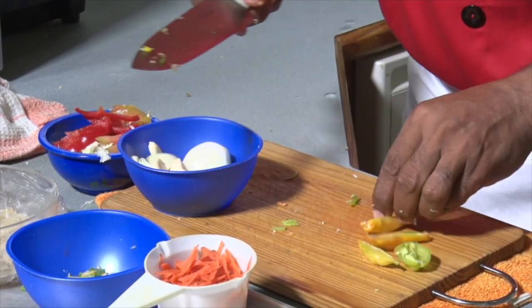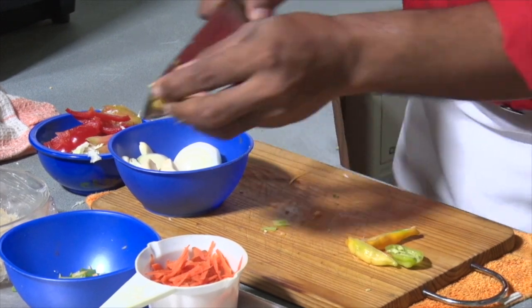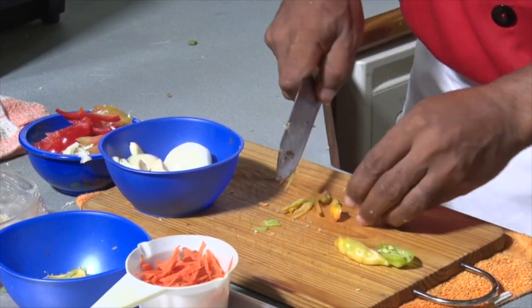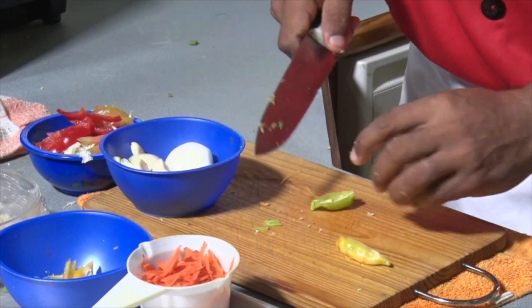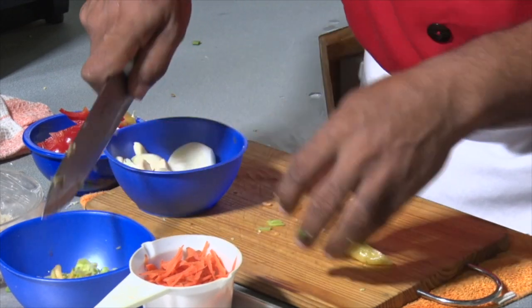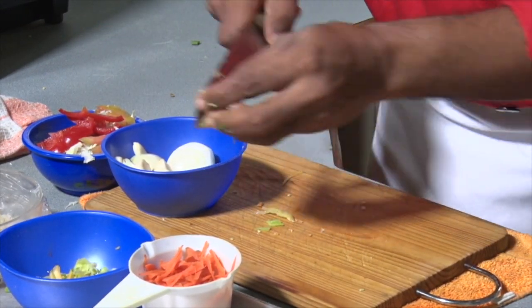Can I do that? Can you do that? Look at that knife. Wow. Right? Go on. Going. He's done. Wow. Okay.